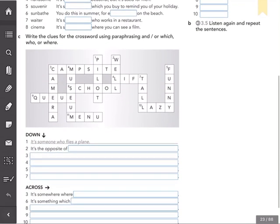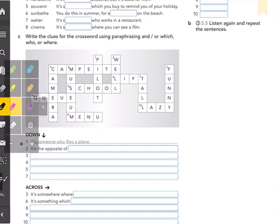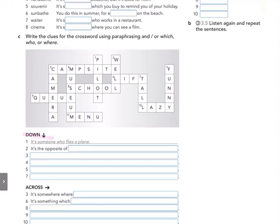Write the clues for the crossword using paraphrasing and or which, who or where. So tenemos que usar estas frases o estas expresiones que acabamos de ver o una oración relativa, ¿no? Usando which o who o where. Por ejemplo, let's look at down. Let's see. It's someone who flies a plane. Well, number 1, it's someone who flies a plane is a pilot.